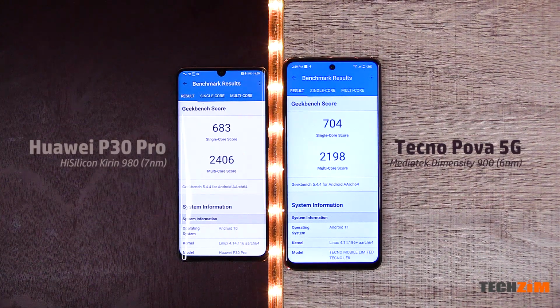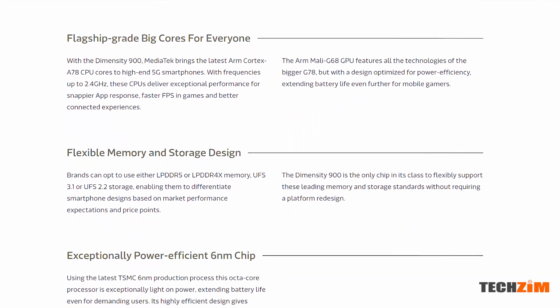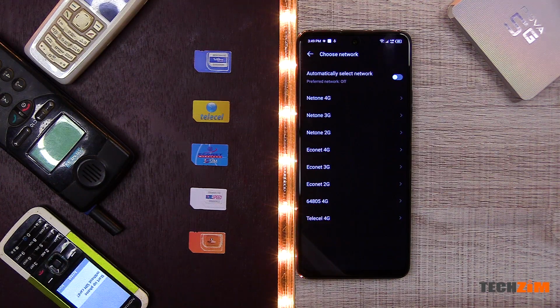Oh, and by the way, MediaTek's Dimensity line of CPUs come with 5G built in, which addresses the 5G in the name of the Pova, huh? So, unfortunately, at the time of filming this video, Zimbabwe does not have 5G yet.